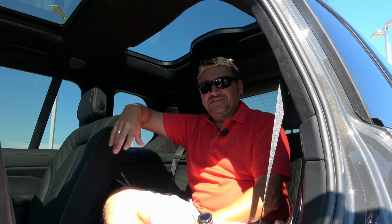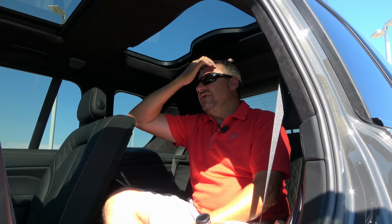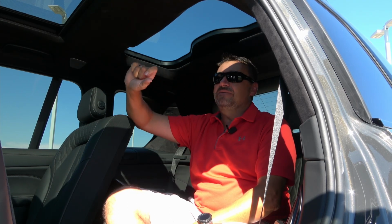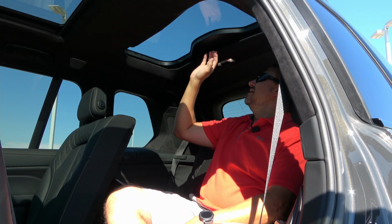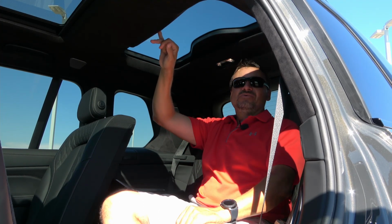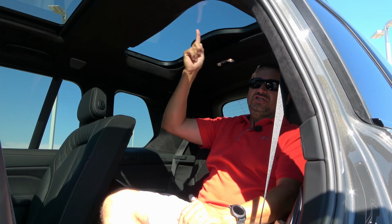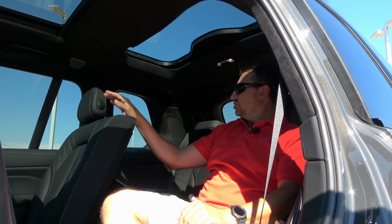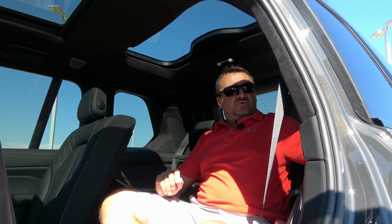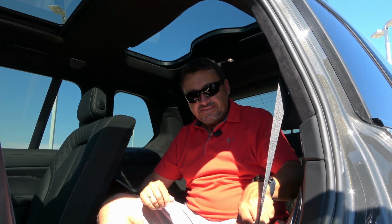So that's basically for temporary use, for kids, maybe some family members that you don't really like, you put them in the back. However, it's not the worst thing, because A, they have their own sunroof, B, they have their own heated seats, which is unbelievable. You can close this shade right here along with the front shade in here, and you do have your own cup holders. You do have your controls for these seats right here.